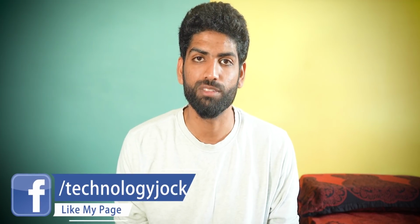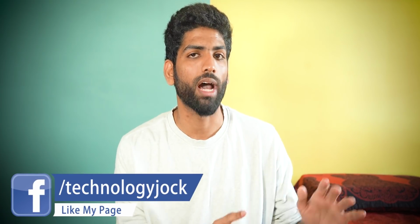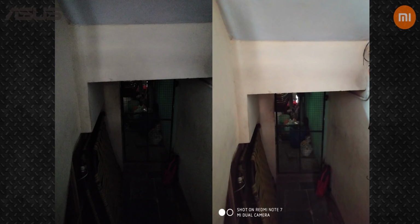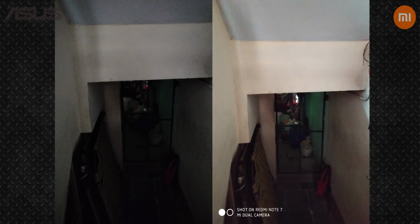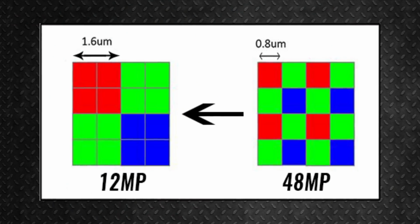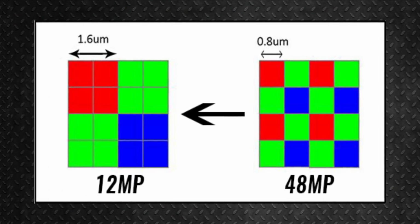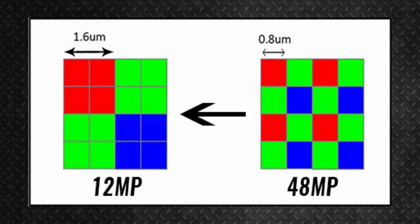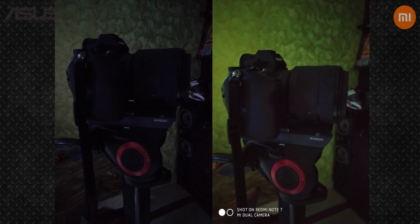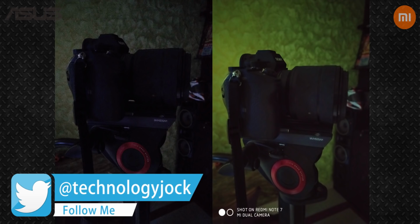Now, when the lighting is bad, when the surroundings are so dark, the Note 7 manages to capture much more detail. And the reason is something I already mentioned, because the sensor size is huge. Now, I know the size of every individual pixel is only 0.8 microns, which is below average to be frank, but since this sensor combines 4 pixels into one, the effective size of every individual pixel is 1.6 microns. And if you didn't know, bigger the pixel, more the amount of light captured. So that's why in these comparisons, the Note 7 performs much better.